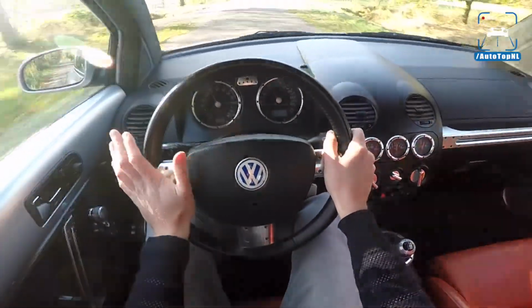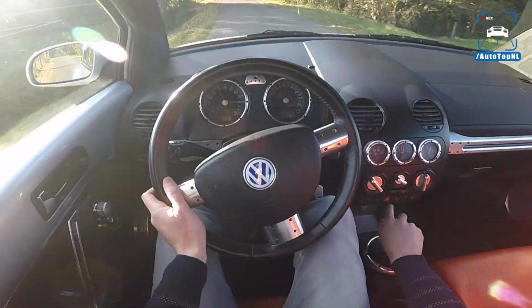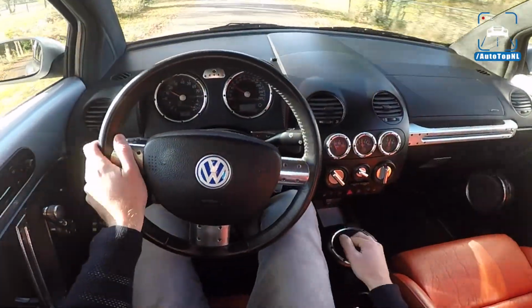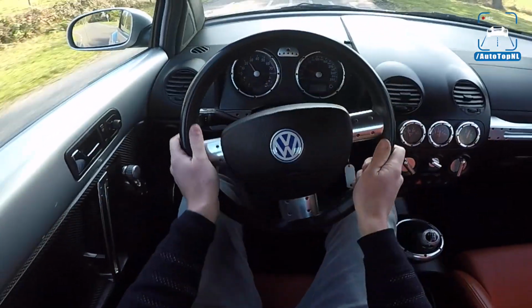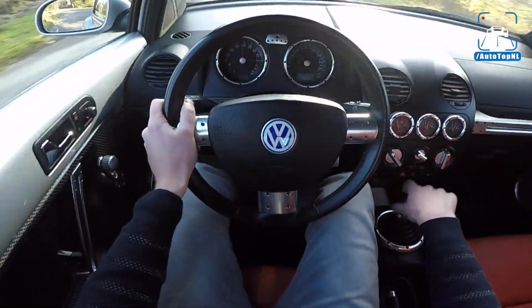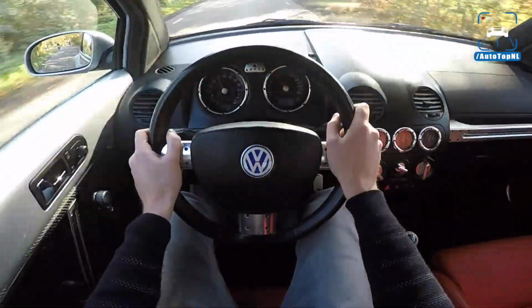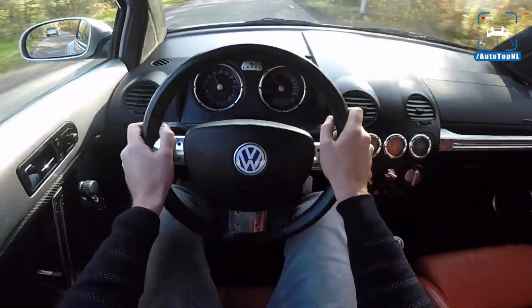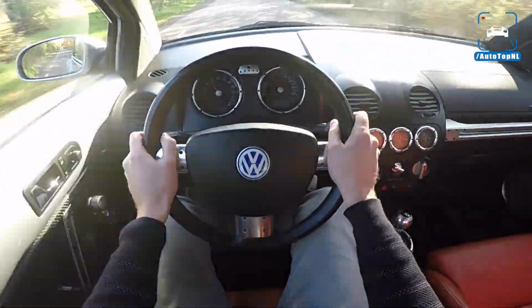So this is kind of the predecessor of the Golf 4 R32, because this came before that one. The Golf 4 R32 had 241 horsepower from the same engine, and this one only has 224 horsepower. But it will still do 0 to 100 kph in 6.4 seconds, which makes it the fastest Beetle they had produced up until then.